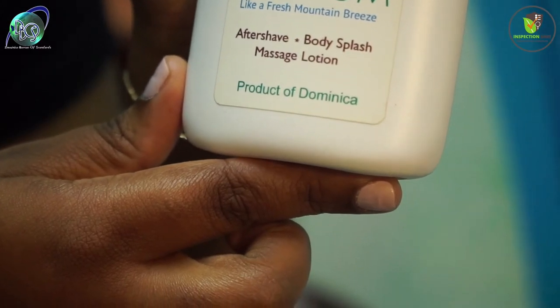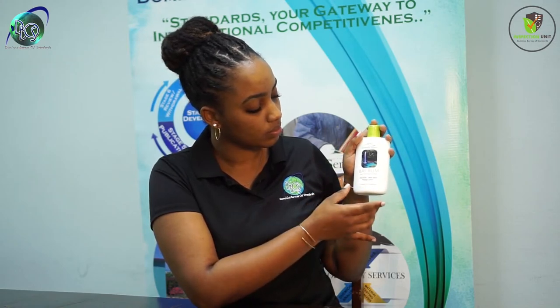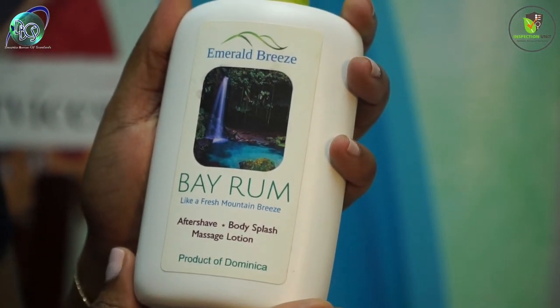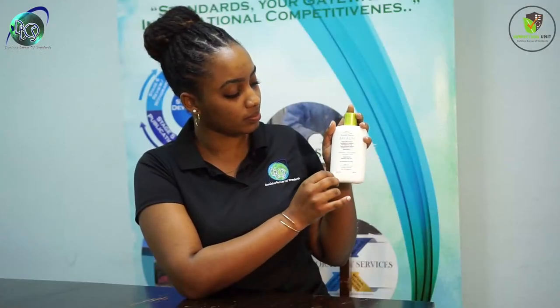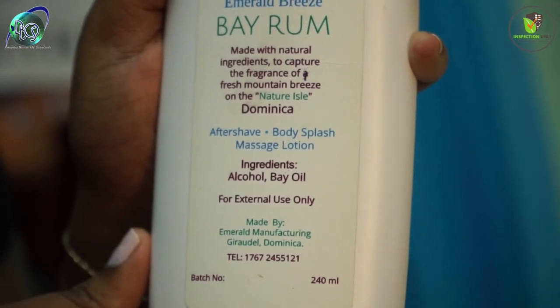Example, product of Dominica. The country in which the final processing is performed shall be considered to be the country of origin. Language: information on the label shall be in the English language. For export of goods to bilingual countries, all information on every container shall be shown in both official languages. Only the name and business address of the processor, manufacturer, packer, or distributor may be shown in one of the official languages. Instructions for use for pre-packaged goods: instructions for use, where applicable, shall be included on the label as necessary to ensure correct utilization of the good.